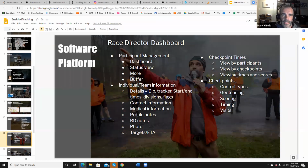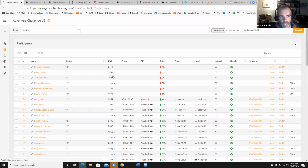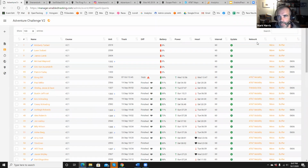This is the back end. So this is kind of what we give you guys when you have an event. And so I'll show you some of the quick things that you can do when you're in here. We'll go to a scored adventure challenge because this is kind of nice. So it's your participants dashboard. This is where we spend a lot of time when we're looking at stuff. And I'll just explain a couple of little things that are going on here.